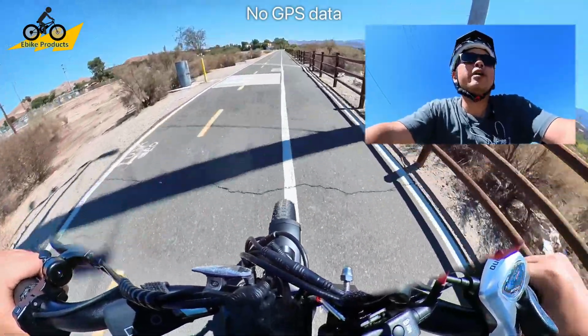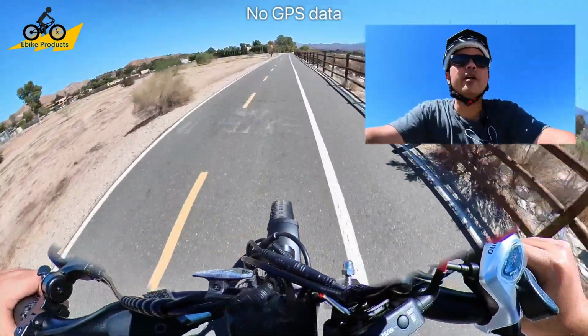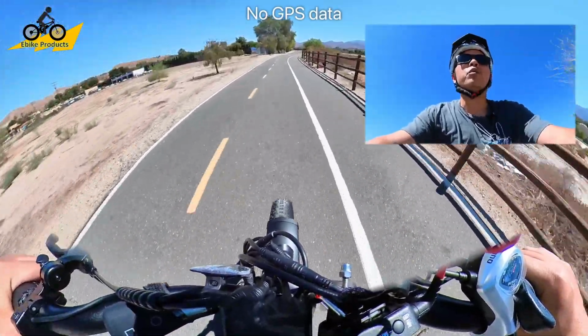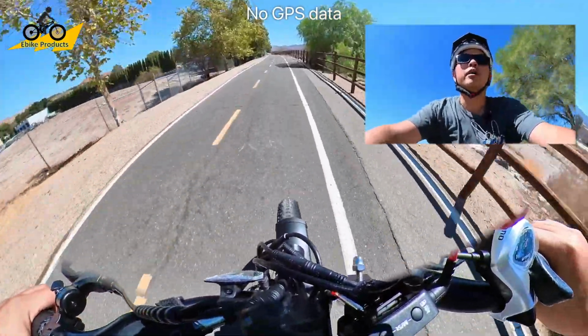This is the first ride on the Magicycle bike. I'm just gonna hit the bike trail near my area, and already I gotta say the positioning, the way that they built this bike, it's really, really comfortable.